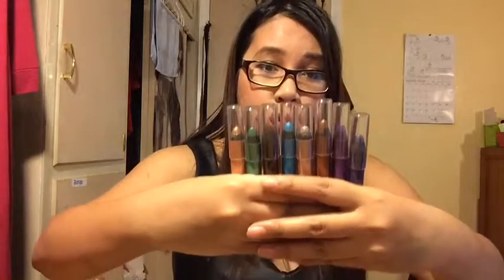Alright, now for the doozy. I have so many cream shadows. It started off with the Milani eyeshadows. Let me get them all. They're all jumbled up. I'm never organized for this. Once upon a time, Milani eyeshadow sticks came up on Dollar Tree, and I went ham crazy and got all the ones that were available at my Dollar Tree. I know there were some colors that were also available at other Dollar Trees, but they weren't in my area, so that was a bummer for me. But these were the ones that I was able to get.